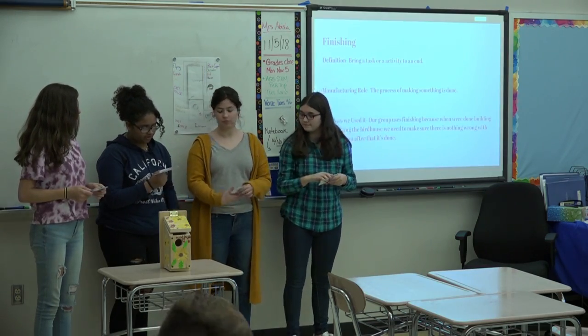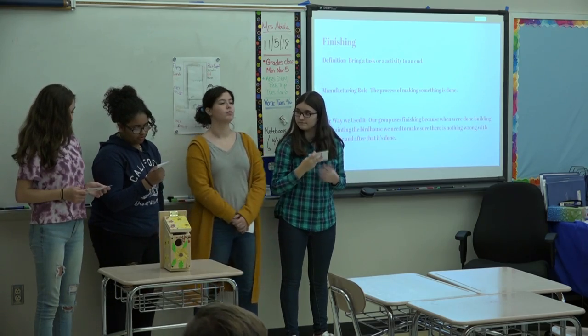Finishing. Definition: bring a task or activity to an end. Manufacturing role: the process of making something done. The way we use it: our group uses finishing because when we were done building and painting our birdhouse, we need to make sure there is nothing wrong with the house and that it's done.